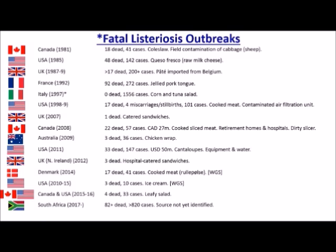And some more recent ones, in Canada and USA, are leafy salads, and that seems to be indicated by poor hygiene at the processing plants. And then, unfortunately, you have your outbreak at the moment. These outbreaks all relate to ready-to-eat food. You have to look at what people are eating. It's the ready-to-eat food that's a big one.